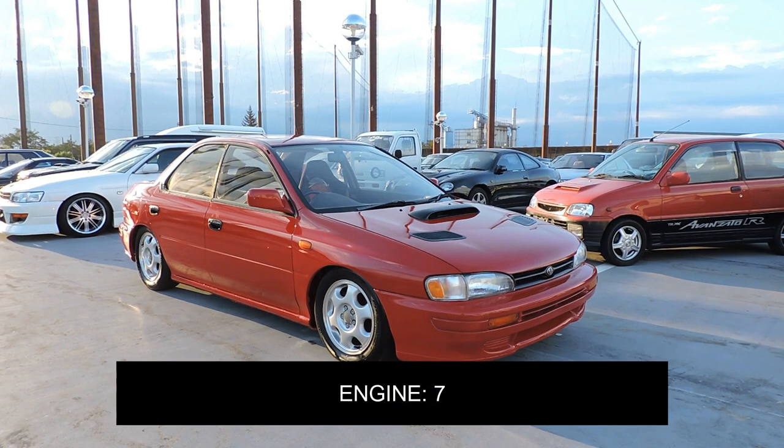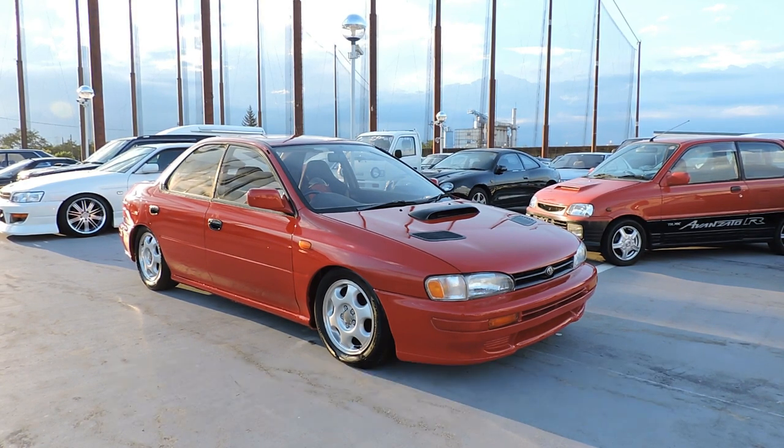Engine, I will give a 7. The engine is healthy, sounds really good. I love the do-do-do-do-do-do-do sound from the Subaru engines, so it's a 7.